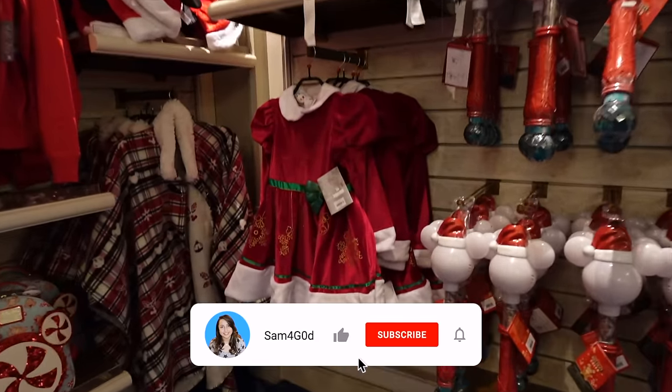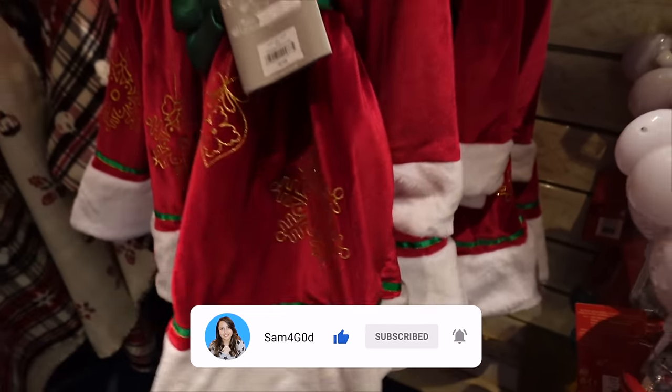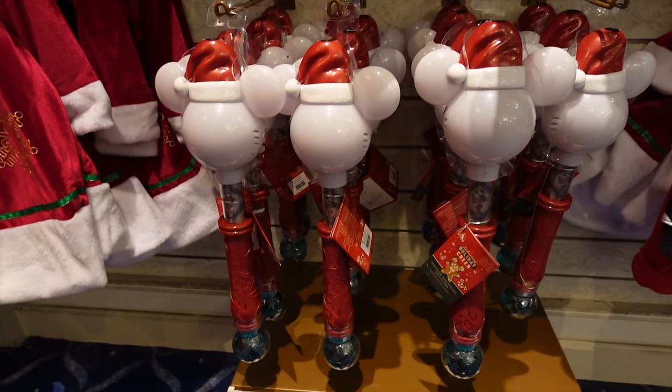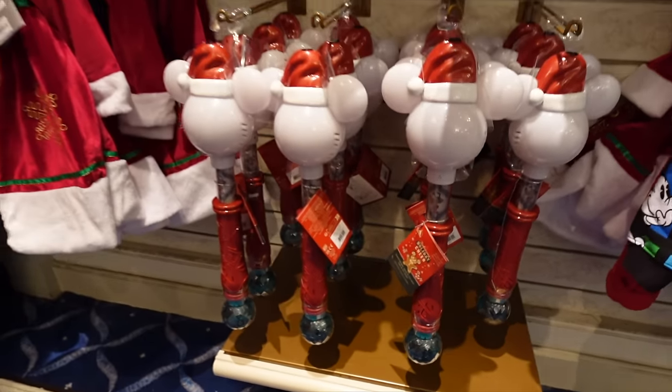In terms of other Christmas merch, they've got these beautiful dresses for 60 euros with lovely detail that are very festive for children. They've got these Mickey bubble things, which can be very fun. Let's see the price for them. All right, 35 euros, not too bad.